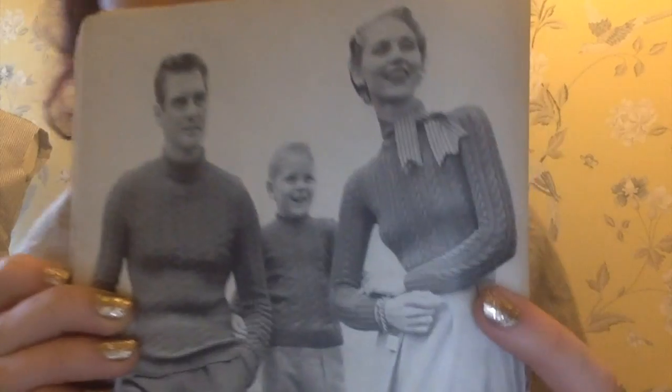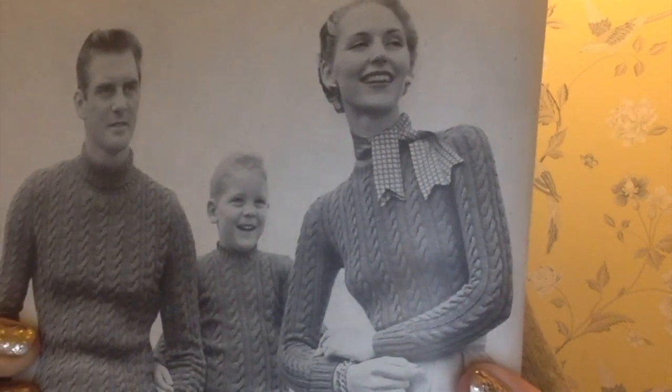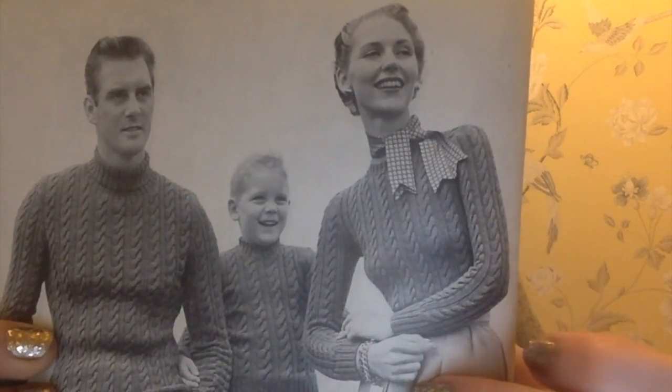The first pattern that I started adapting is one from this Vogue knitting magazine, and this is the pattern. You can see here. This is the one that I am making for myself. It has slightly less ribbing around the neckline, and I believe it's just called a cable pullover, college pullover.